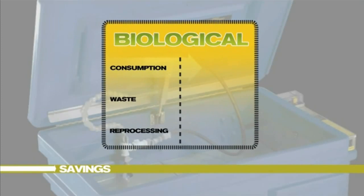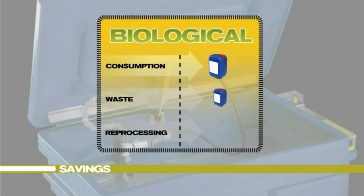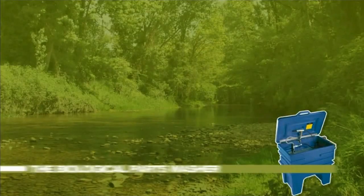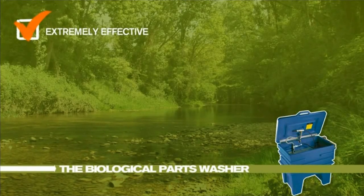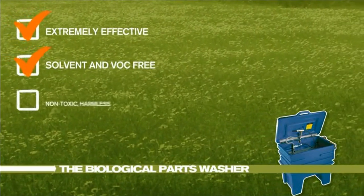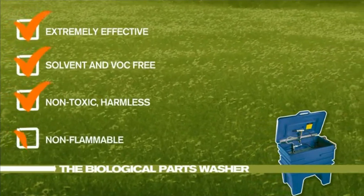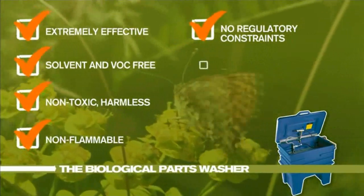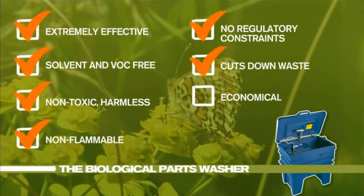The biological washer is economical, minimizing consumption of materials, amounts of waste, and reprocessing costs. The biological washer is extremely effective, is solvent and VOC free, is non-toxic, harmless, is non-flammable, has no regulatory constraints, cuts down waste, and gives you savings.